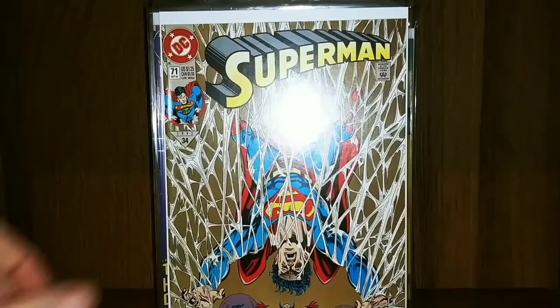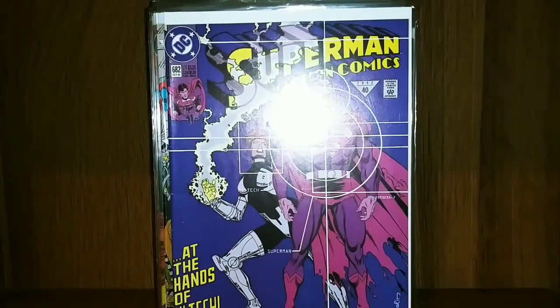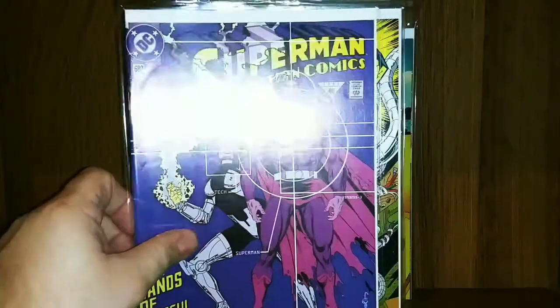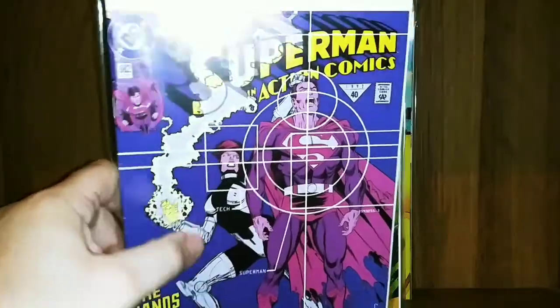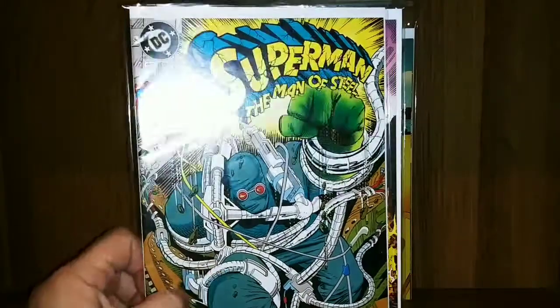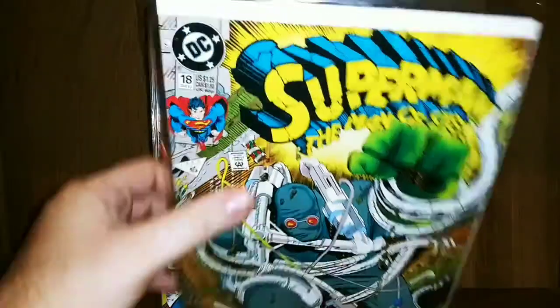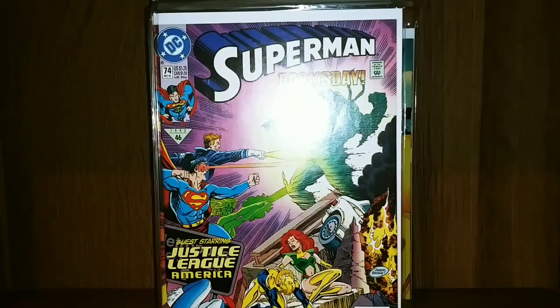Got Superman 71. Got Action Comics 682. Ah, the first Doomsday, baby. Man of Steel, issue 18. I believe that's a first print, but I'm not 100% sure.